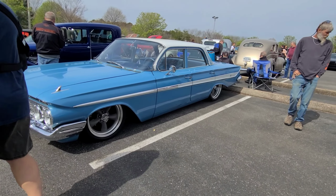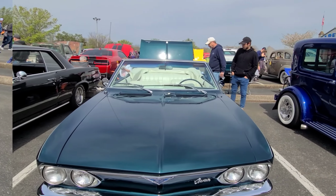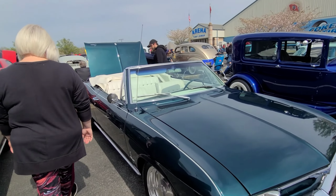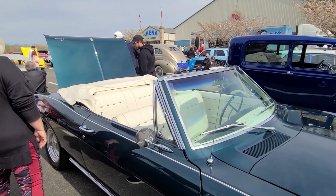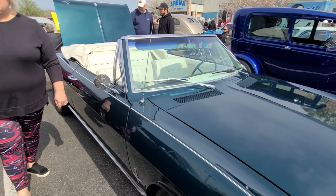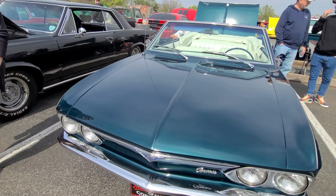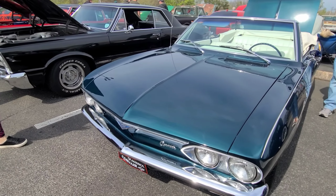For sure, right there. That's pretty. Moore had one of these. Yeah, no, his wasn't a convertible though, was it? No. I think it was the mini. Yeah, it was short.